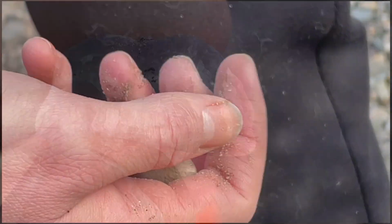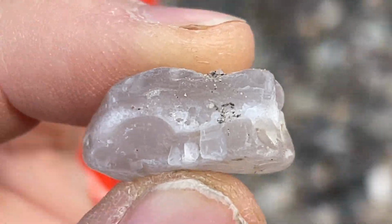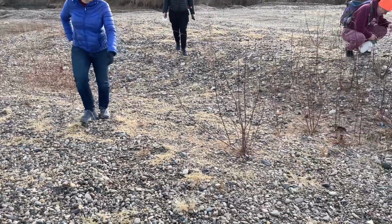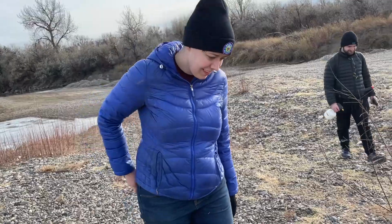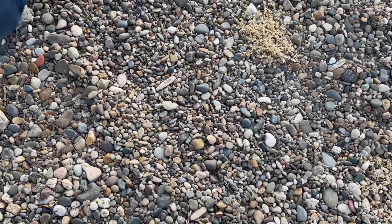Okay, now I just need to find an agate. Here's just a teeny little bluish agate that was sitting at my feet. Madison is about to find her very first agate. Let's see if you can spot it before she does.